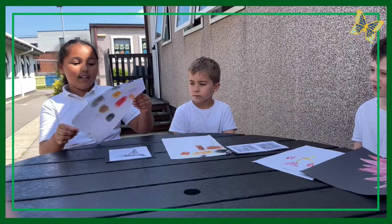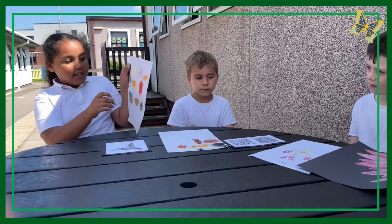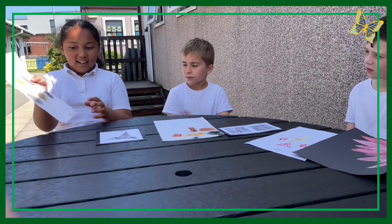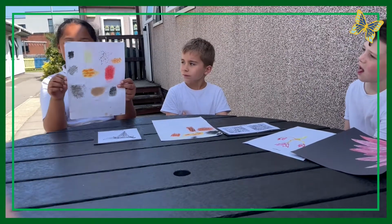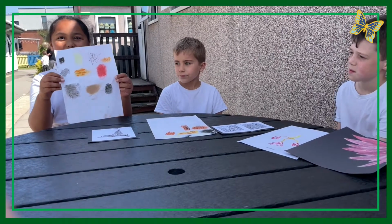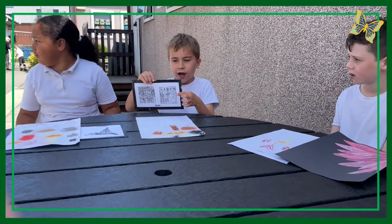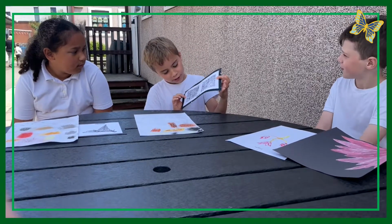This was only done last Friday, and it was all mark making with crayons, and it was really fun. We got really crayon-y fingers, like we were also decorating ourselves. And we did mark making and texture. So this is a wood texture, and this is a brick texture.